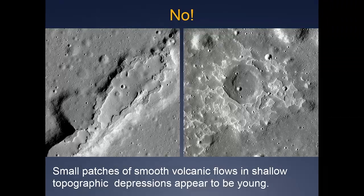And the answer is no, it did not end there. We thought it did. Up until LRO got into orbit, we were pretty sure that the last major volcanic activity on the moon happened well over 1 billion years ago. Now we've found all these small patches of smooth volcanic flows that fill these low-lying young areas, and they appear to be very young.